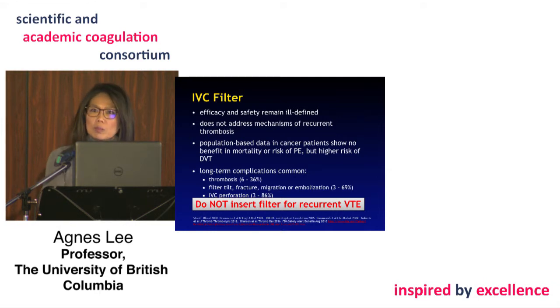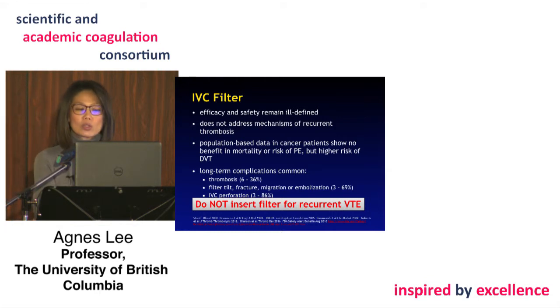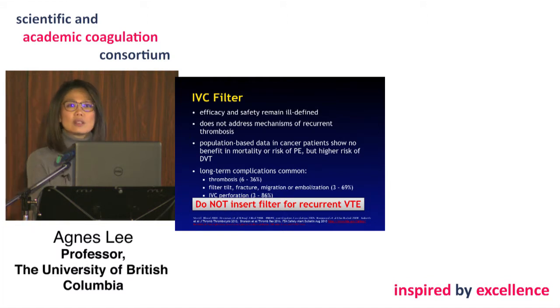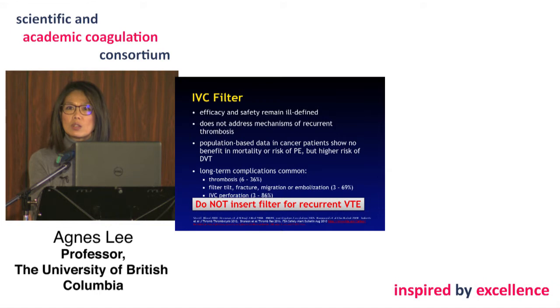The only data available to look at whether 10A inhibition alone is effective in cancer-associated thrombosis actually goes back to 2009 when the Dutch group looked at a post-hoc sort of analysis of the Matisse data. The Matisse studies were a pair of studies that looked at the effectiveness and safety of fondaparinux against low molecular weight heparin when fondaparinux was first introduced. And when they looked at the subgroup of cancer patients, you can see there was a strong suggestion that fondaparinux was associated with a much higher risk of recurrent thrombosis compared to enoxaparin.